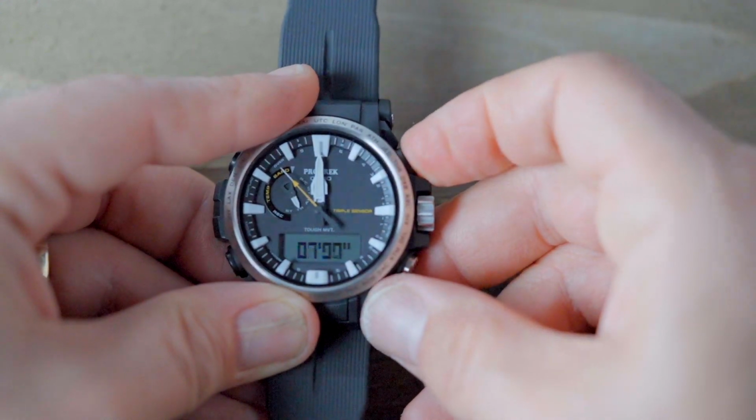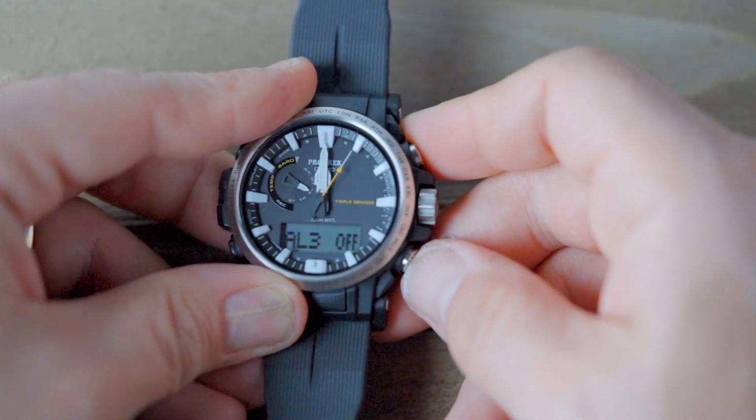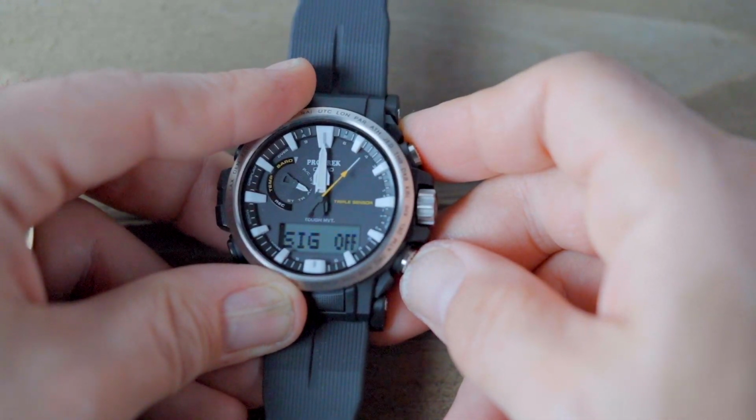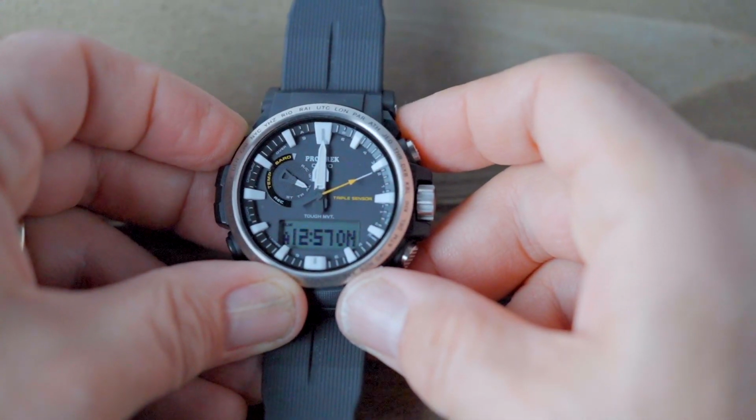And to reset it, you press the top right button. The alarm mode offers 5 alarms plus an hourly time signal that you can go through each alarm pressing the right buttons to go up or down. You could toggle the alarm on or off by pressing the top left button.